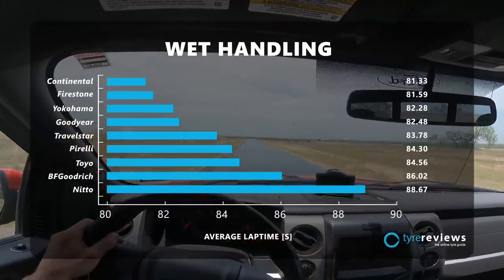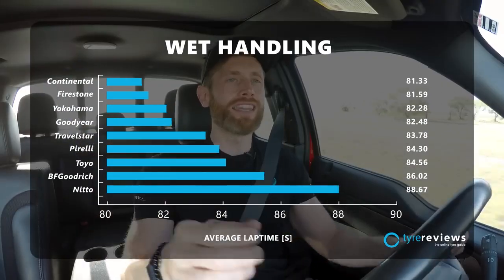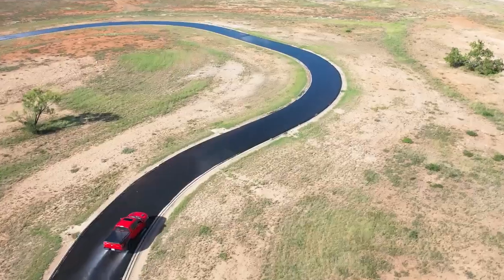These tyres were almost identical on time. I do 3 laps on each and then average them out, and their lap times were almost identical on every lap. But the Continental, if one has to be ahead, it was the Continental by the tiniest of margins.